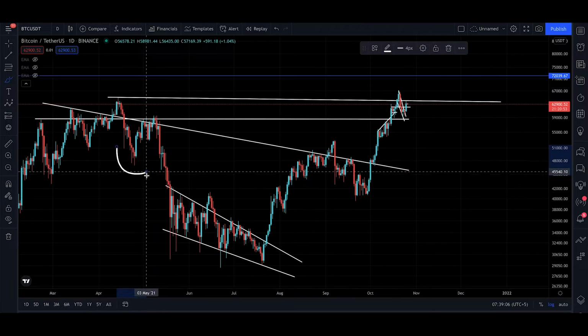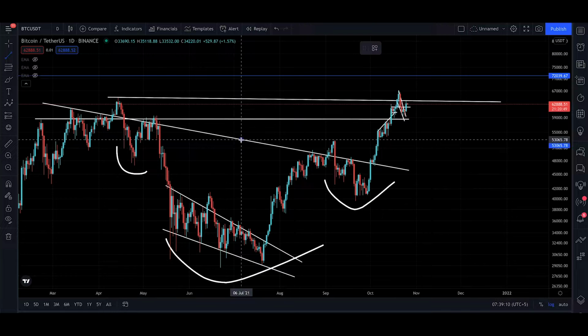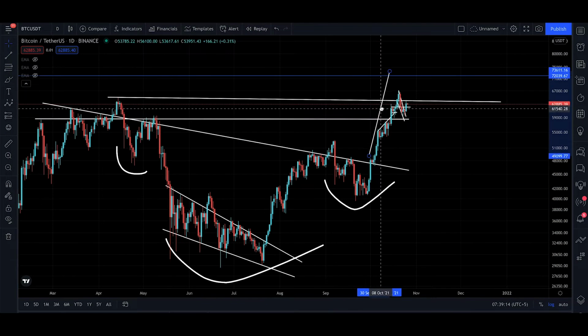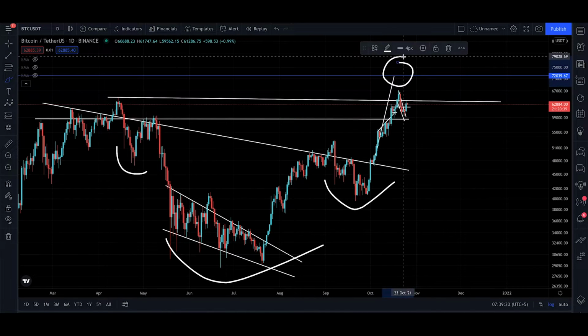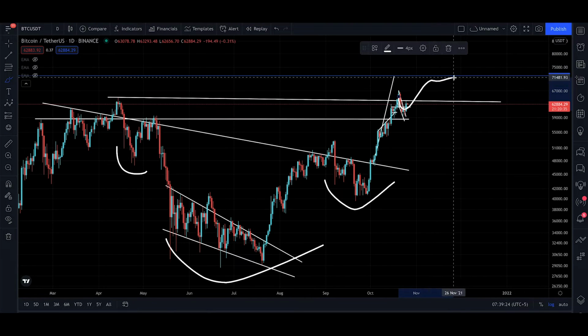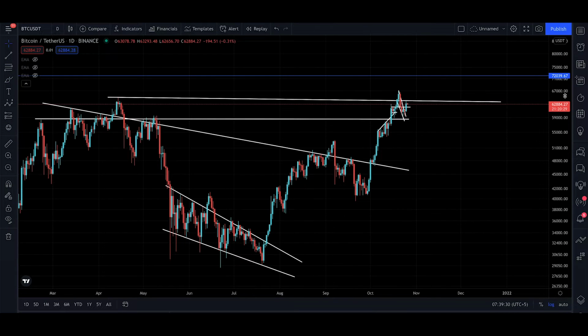And do you see this is your left shoulder? You have the head, you have the right shoulder, and the technical targets from wherever you break out, we take the top to the bottom. Okay, this is where you break out, and look, bang, it is taking you all the way back to 72,000. Okay, so keep that in mind, keep that in mind. Bitcoin is actually looking to go to 72,000, and in a much bigger time frame, yeah.